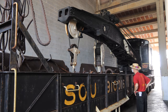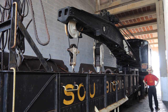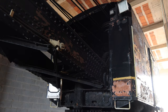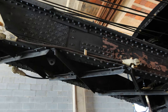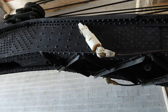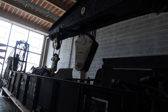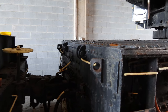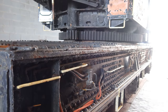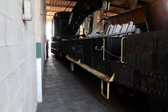Don says this is a derrick that they would use to get cars back upright if there was a derailment. So this is the actual derrick, but the derrick car was always accompanied by the boom car. The boom car allows the boom to hang over, and it carries all the cables and the things that you're going to need to facilitate lifting, but it also gives the boom a place to hang over. Don's really having a good time studying this piece of equipment.